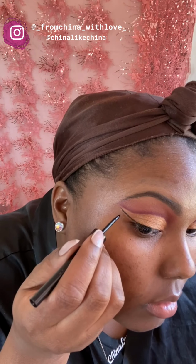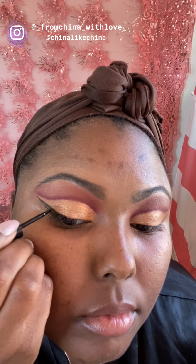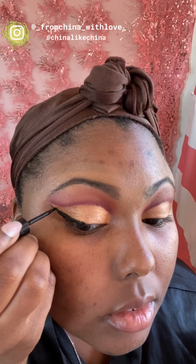Next, I'm going to be going in with a black liner. The first one I'm going to be using is Wet n Wild H2O Proof. I love the darkness. It's just in black, regular black. But that applicator had me messed up, you guys. It's a solid applicator. It's not like a flexible applicator. But we gonna make it work, y'all.